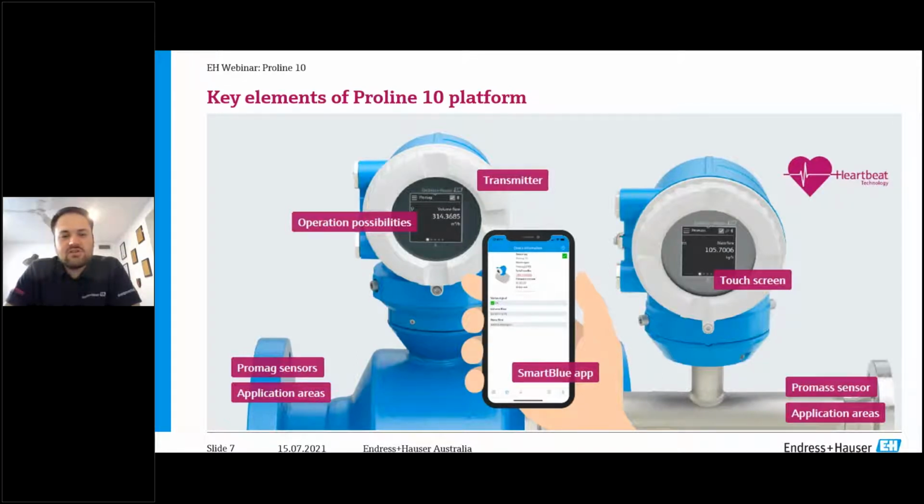And then this transmitter has been conjoined with our award-winning Promag sensors, which are very robust in lots of different applications, and also our Promass or Coriolis flow meter sensor. This simplicity, which is really what we're aiming for with the Proline 10 platform, is to ensure that maximum safety, reliability, and also time savings are continuous throughout the product life cycle.